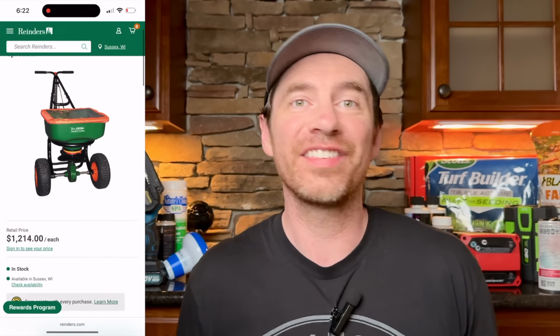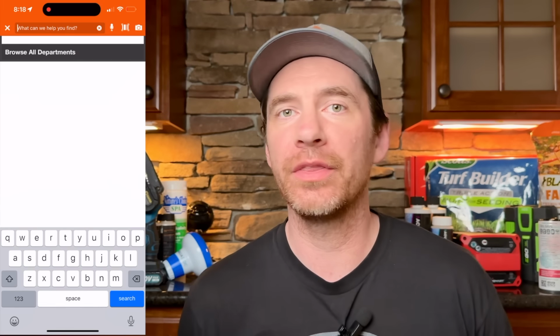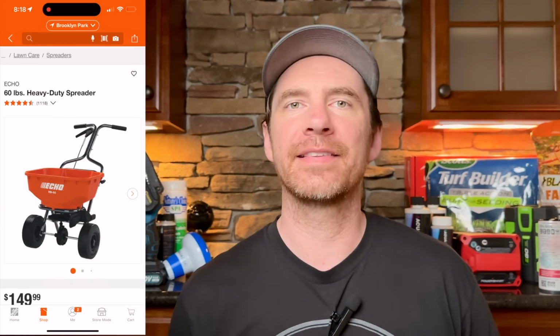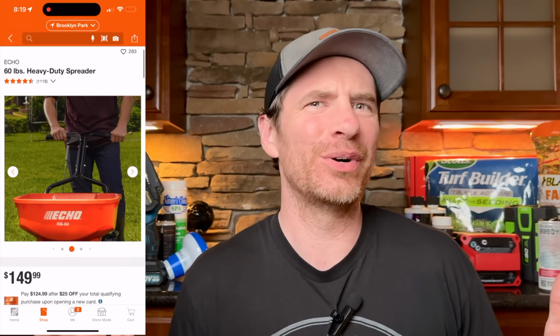Okay, so what should you get instead to spread granule products and fertilizers? Well, if you're a psycho, you could get one of those $1,200 spreaders from Lesco or the Andersons. Who would do that though? Okay, for real, the Echo RB60 is the move. It's still affordable and widely regarded as the solution to the Scott's spreader. It's like an equivalent that's actually good. Decent price, it spreads evenly, and it does what it's supposed to do.